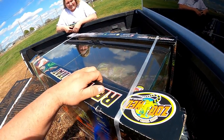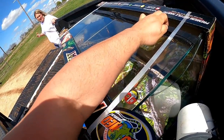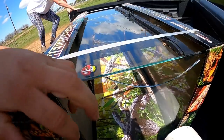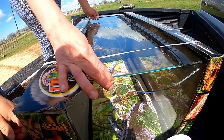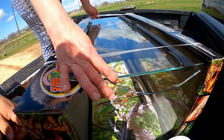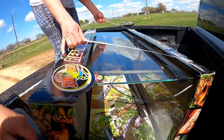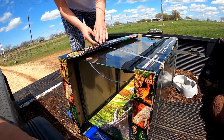So this is one of the, oh my gosh. It's huge. It's one of the big expensive reptile ones. It's got a crack in the side, which isn't. That is a pretty bad one. Uh-oh, I didn't know it was that bad.